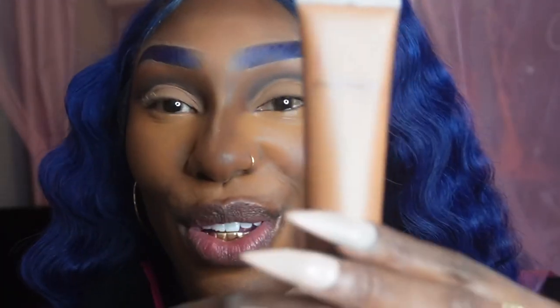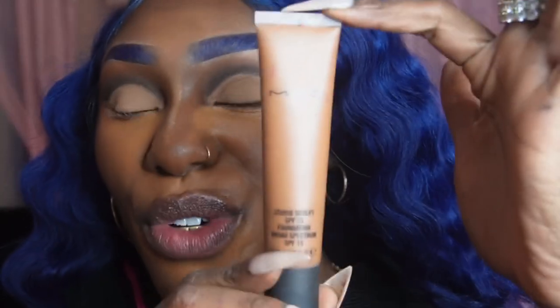My MAC Studio Sculpt Foundation NW45. If they are discontinuing this, I'm gonna have to get a therapist. This is so amazing for dry skin.